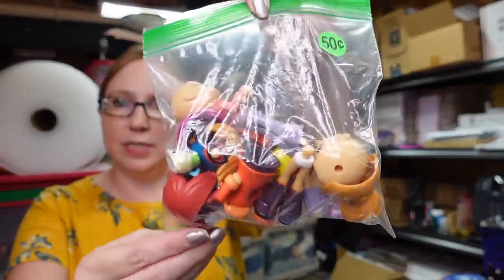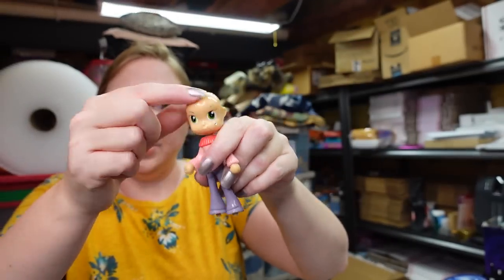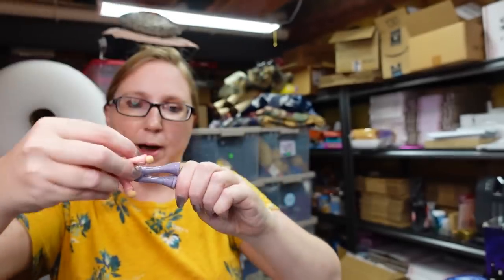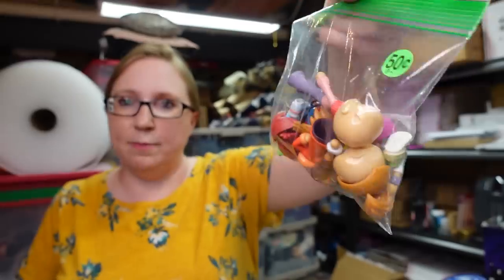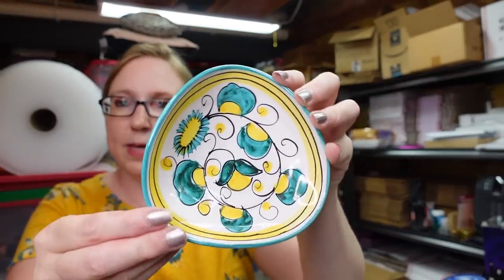This next item was for a baggie of these dolls. I paid 50 cents for this whole baggie. These are called Cliq dolls. These are older. Basically, their heads come off. You can interchange their clothes, their shoes. So they just kind of pop on and off. So I paid 50 cents for it. I couldn't find these. I definitely think they're a little more obscure. Like they didn't really make them for very long. So 50 cents for those, and I listed them as a buy it now for $19.99.